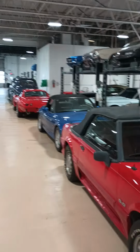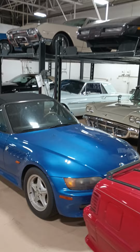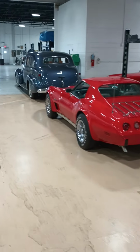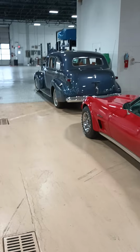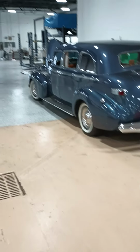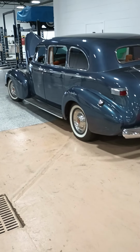Now, one thing that's unique is when I first started doing the videos, probably in September, these lifts were not actually in here. So basically, they only had one stack of cars, and then they would park most of them outside. Now the nice thing is they can actually fit most of these on the inside. So this is a 1940 Cadillac limousine.